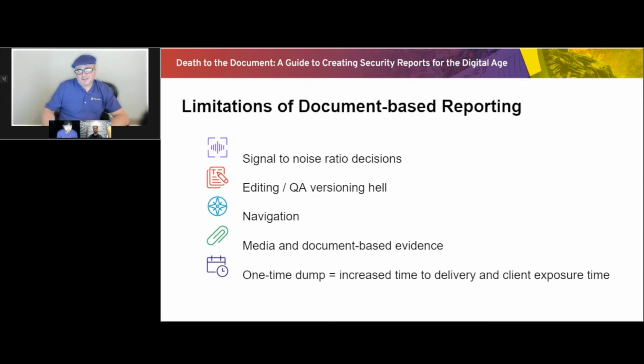So, let's talk about this last bullet down here, which ties into the bullet where we talked about how the current reporting methodology is driving retest methodology. When I have to wait until everything is pristine, to steal your word from later, and I'm doing that one-time dump, I am increasing the time to delivery of information that may be about critical vulnerabilities in an environment. Nick, how many times have you sat there and had this conversation in your head? It's going to be about another 3 weeks before I actually get this to the client. Should I give them a call now and let them know? Have you been in those situations?